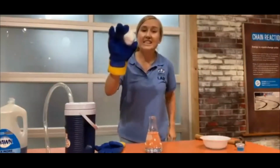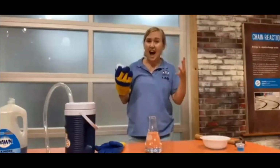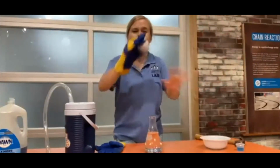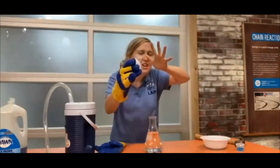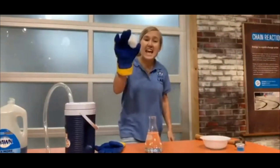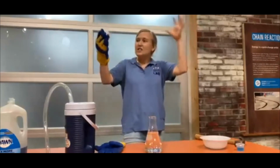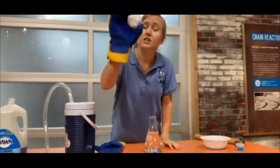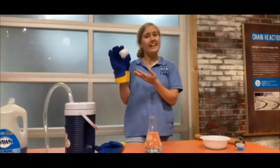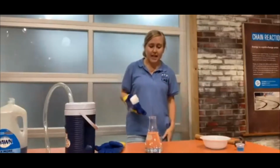But now we can see it. This is actually frozen carbon dioxide. They took all that gas, all that air around us, that carbon dioxide, and smushed it together where it was really, really cold, over -100 degrees Fahrenheit, to get that gas to freeze. So this is what we call dry ice. We call it dry because it's not wet, right? And it's kind of like an ice, but it's really frozen carbon dioxide.